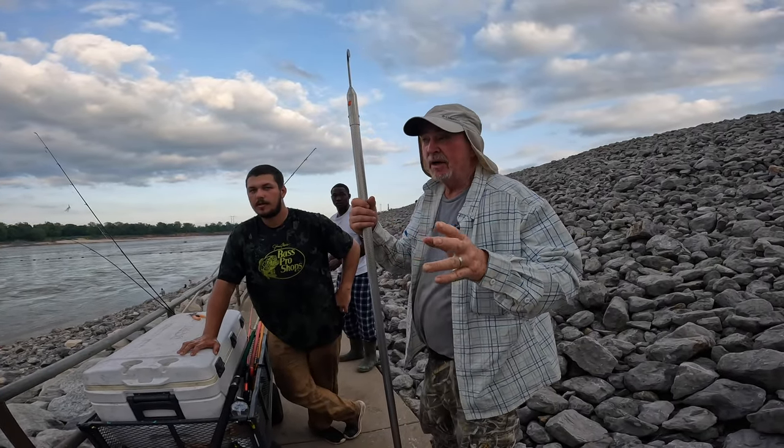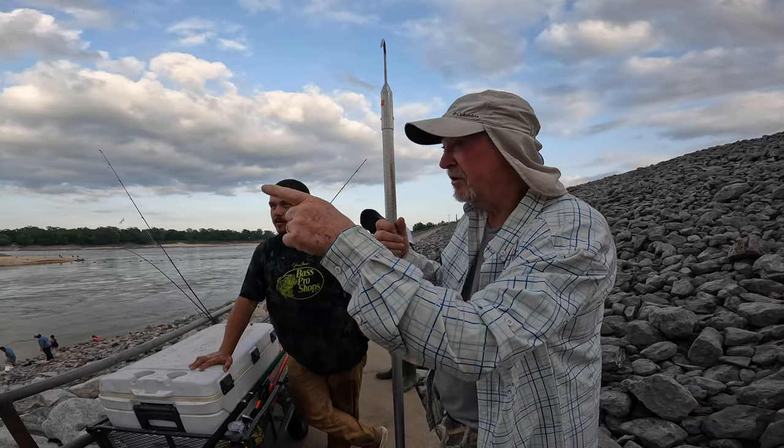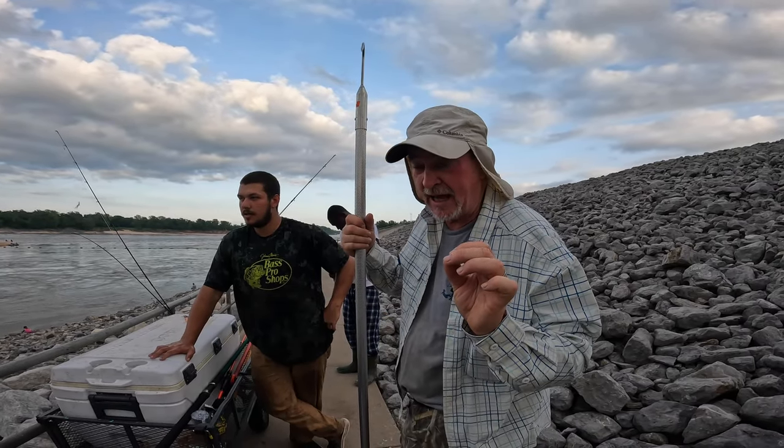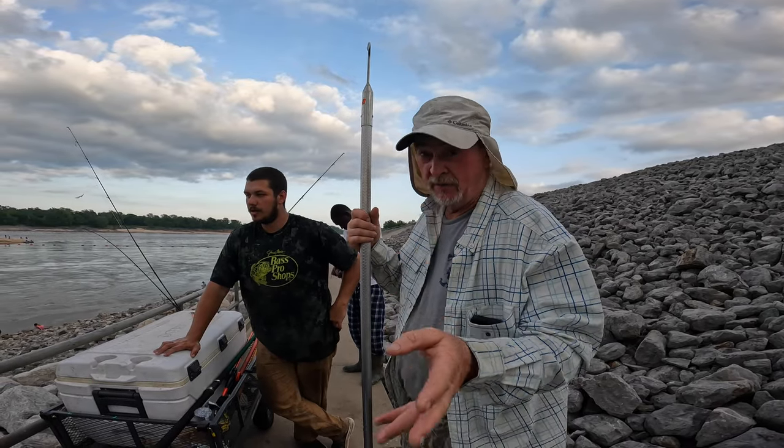What's the best damn tasting fish in this river out here, or these lakes and stuff in the state of Arkansas? All right. Besides a crappie now. All right, and a walleye. It's a damn buffalo. Buffalo.